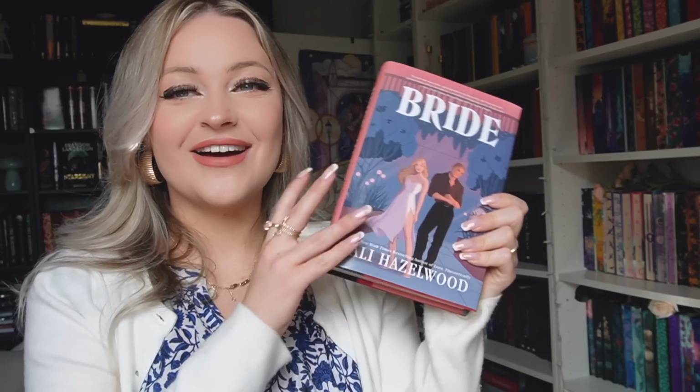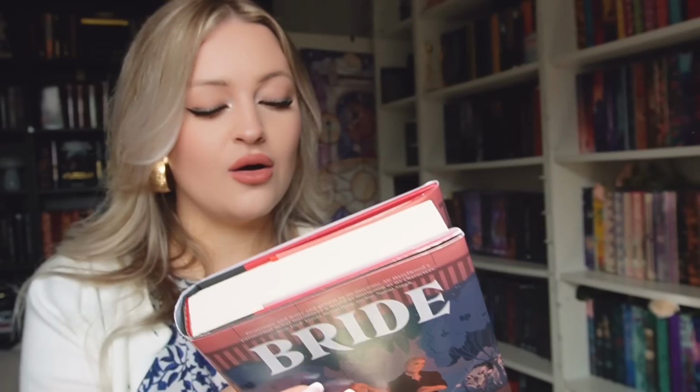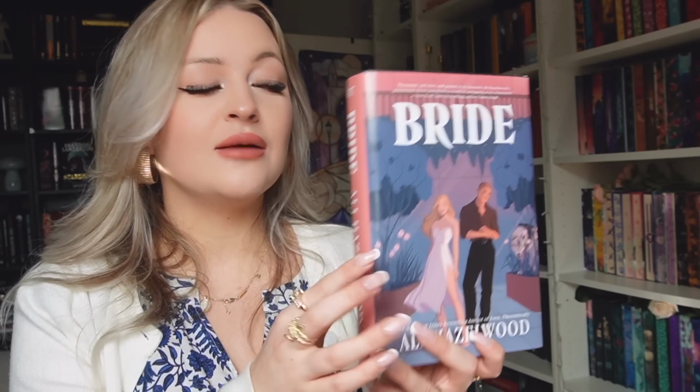I love it. I think it's stunning. I'm so happy that it arrived. It's just so beautiful. I love this style. I don't know what this specific style is called, but it has a retro feel to it as well, and I just love it so much. I just cannot wait to read this, and I'm so happy that I have this edition.